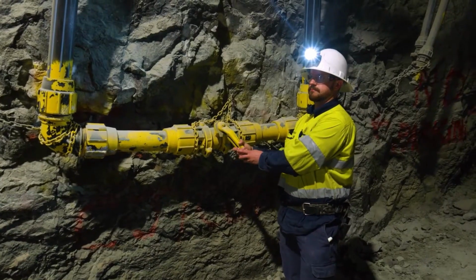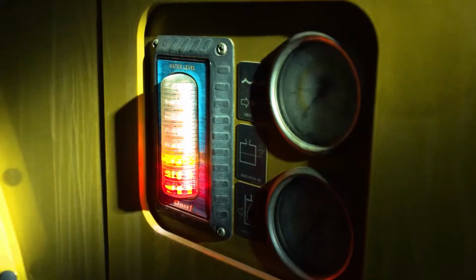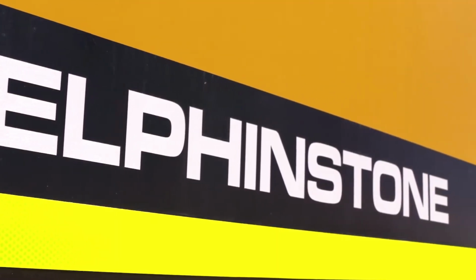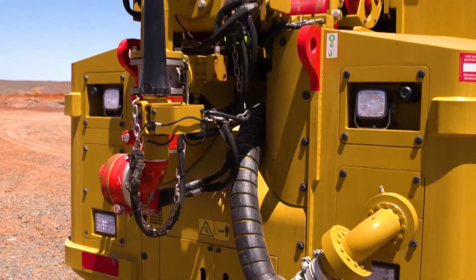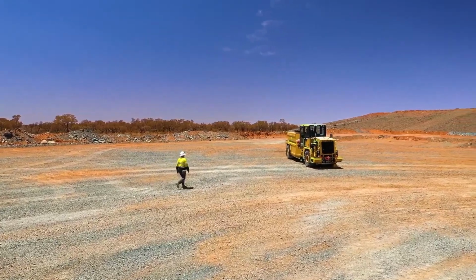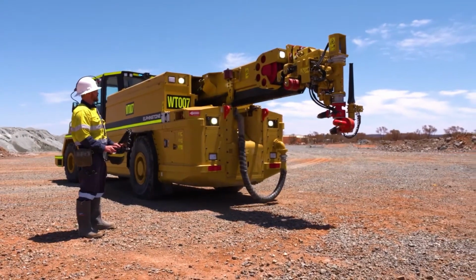From the wide-open spaces of airports, let's journey deep underground to the claustrophobic world of mining, where safety and efficiency are paramount. This is where the Elphinstone WR810 comes in, the Swiss Army knife of mining machines. This rugged support vehicle is like the ultimate multi-tool for underground operations. It's got a powerful Cat C 7.1 engine that gives it the muscle to handle heavy loads and navigate challenging terrain. But what really sets it apart is its versatility.